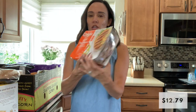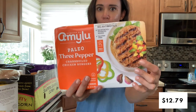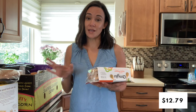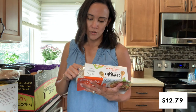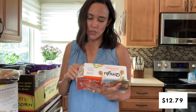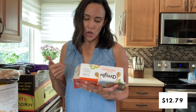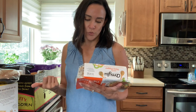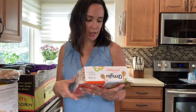And then this is something new to me, but it's this Amy Lou Paleo 3-pepper char-broiled chicken burgers. So from this brand, there's another type of char-broiled chicken burgers. So this is a new flavor, but again, the ingredients are really good on this. So it's chicken, red peppers, green peppers, yellow peppers, caramelized onions, and then it has spices, salt, garlic, onion powder, vinegar, and extract of rosemary. No nitrates, no sugar, gluten-free.